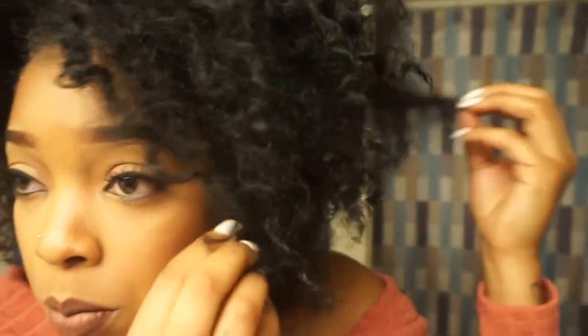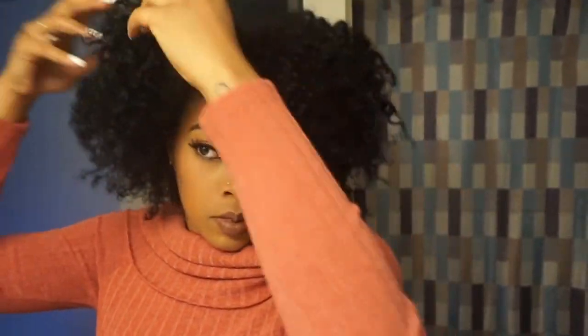So every night I just twist it. Last night I just put some oil in it. My baby hairs are a little set already, so I'm not going to do much with that. And I'm just going to pluck the roots out and then just make it get bigger. All right, now I'm moving on to my outfit. See you guys in a few.